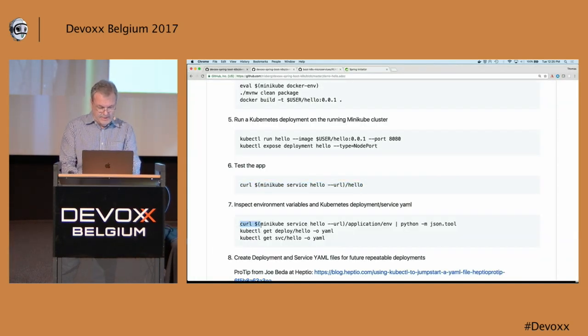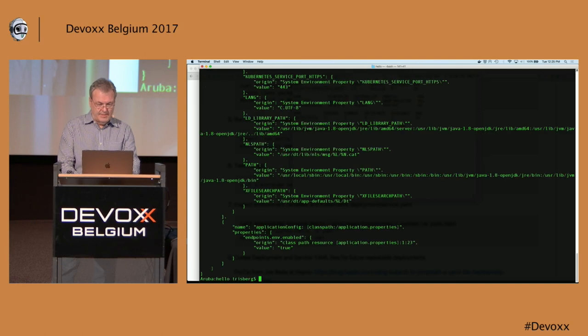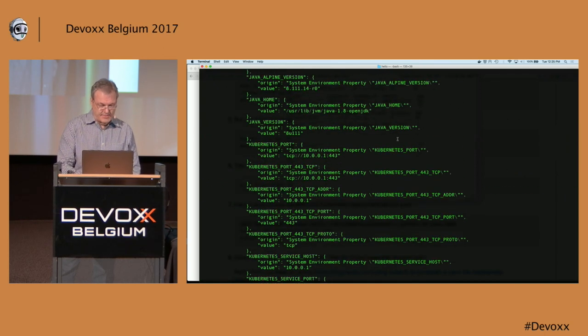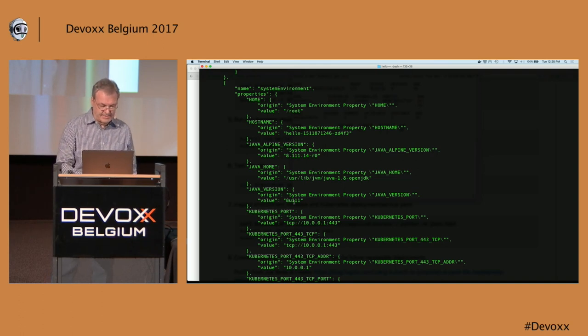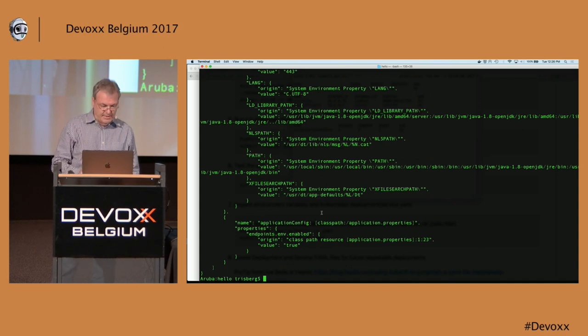Now, I said we exposed the environment endpoint, so let's take a look at what Kubernetes is exposing. So a lot of environment variables we see here. And some of them are interesting, some of them maybe not so, but there are ports exposed and service names. And that's interesting because if you start up a database service, you'll see that service name in here, and you can actually access it from these environment variables. We'll see that example later on.